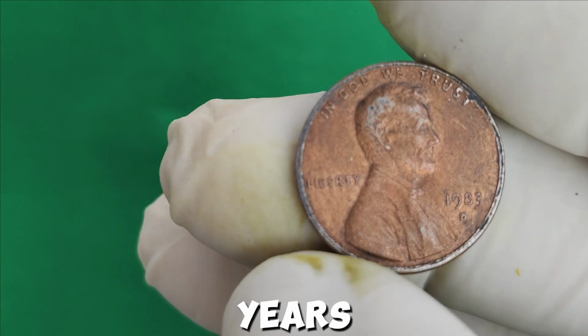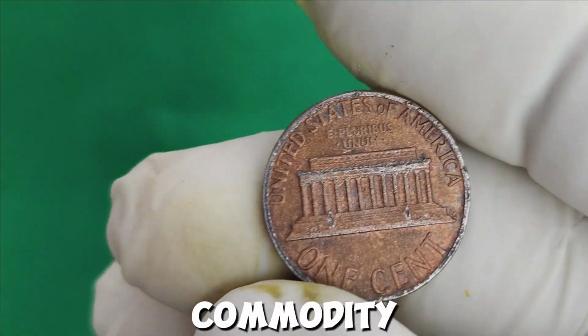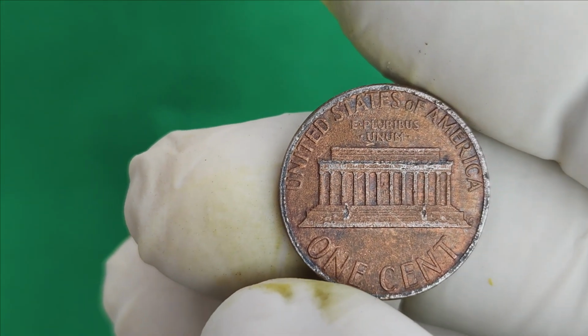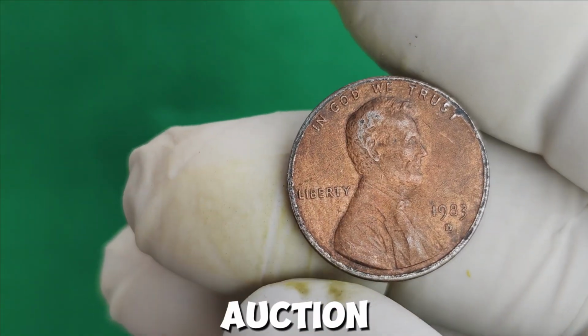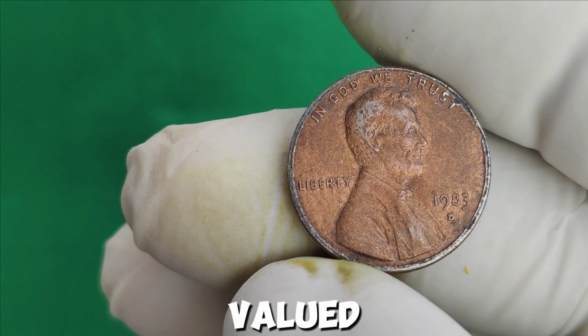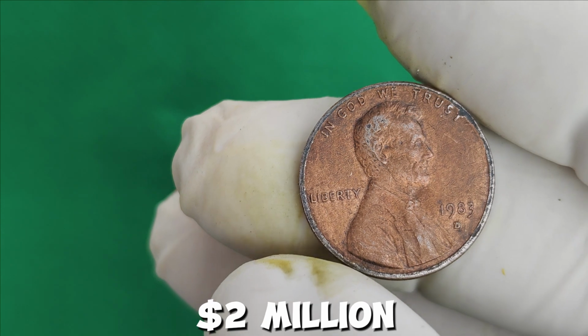In recent years, the 1983 D ultra-red Lincoln penny has become a hot commodity in the coin market, and some have sold for astonishing amounts. In fact, a perfect specimen of this coin sold for a record-breaking $1.80 million at auction. Yes, you heard that correctly, a single penny, valued at just 1 cent in circulation, sold for nearly $2 million.